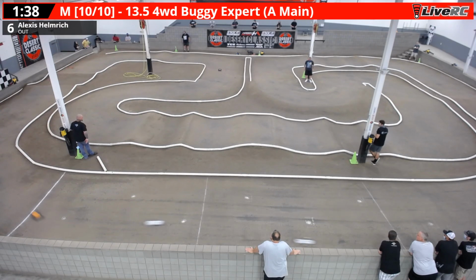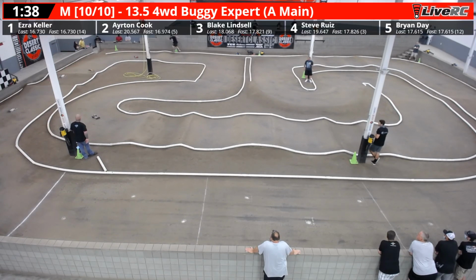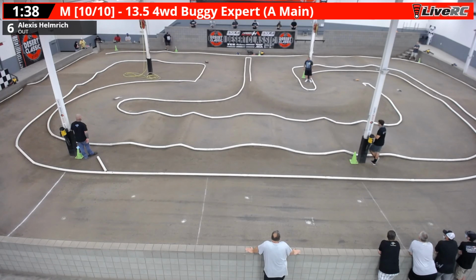Again, people waiting to practice, make sure that the four-wheel drive guys are off the track first. Watch it off the end of the straightaway. It is clear.